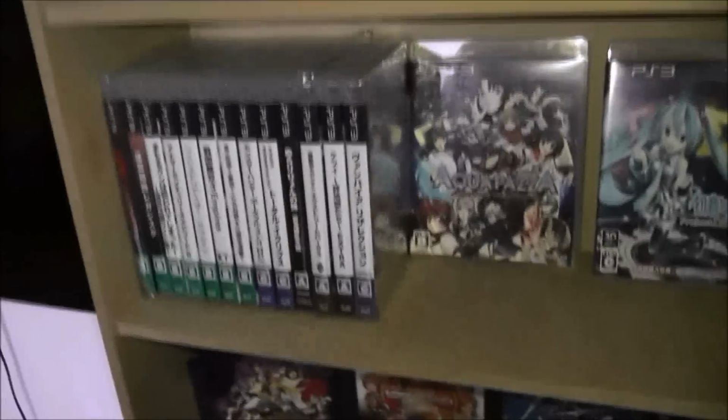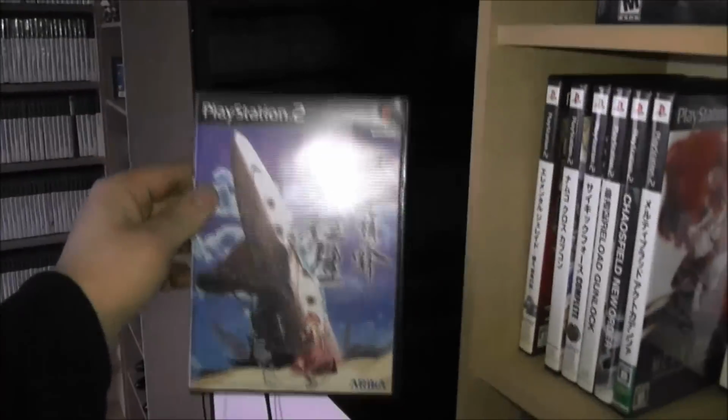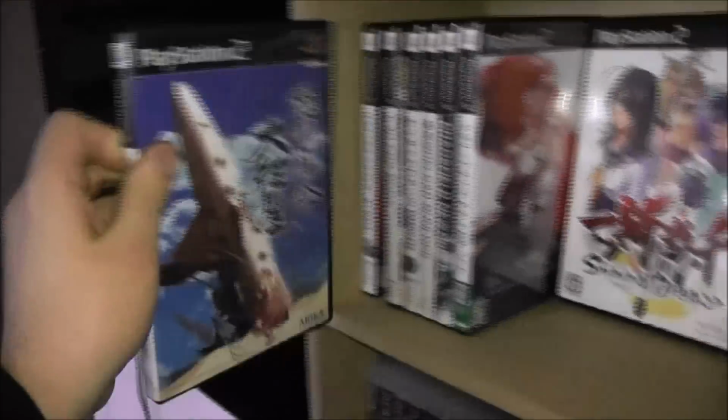Oh, and by the way, with the PS2 I do have to show you something. I got the Dodom Pouchy. Really cool. This is quite expensive. So yeah, and this is where I game on. It is also fake leather. It's not as high quality as my couches are, but it's really comfortable.